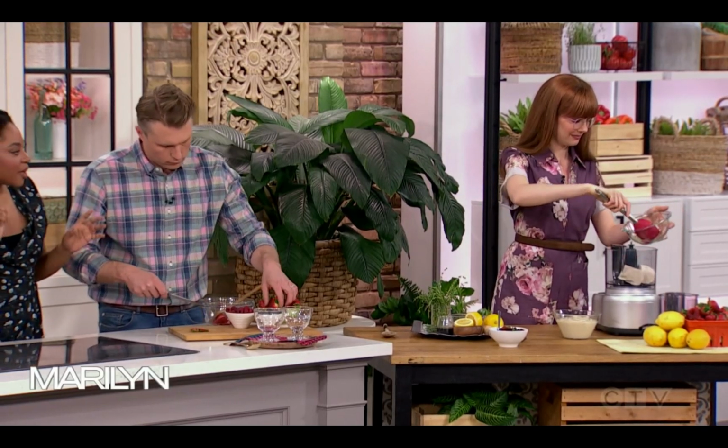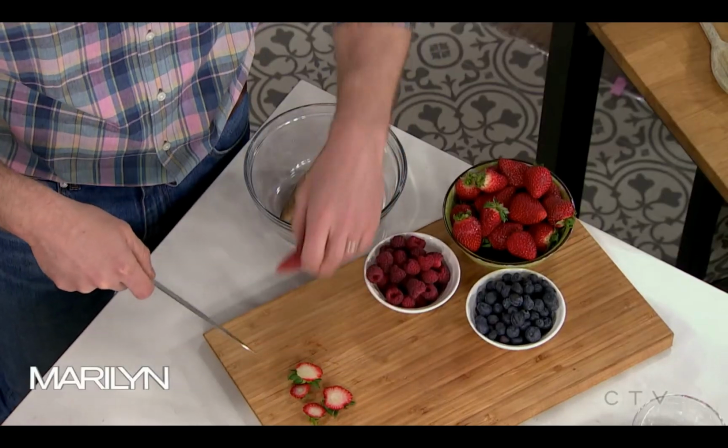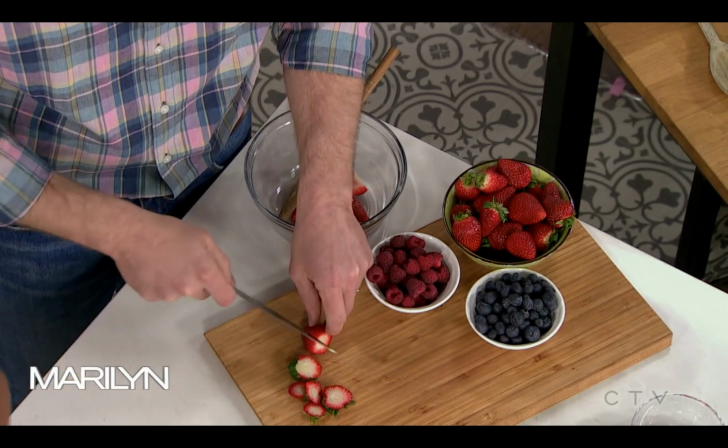It's also important that you remember that the berries are in season in June, July, August, and this is a time where you want to buy them in bulk and then freeze them on trays, and you'll have summer berries in the wintertime.